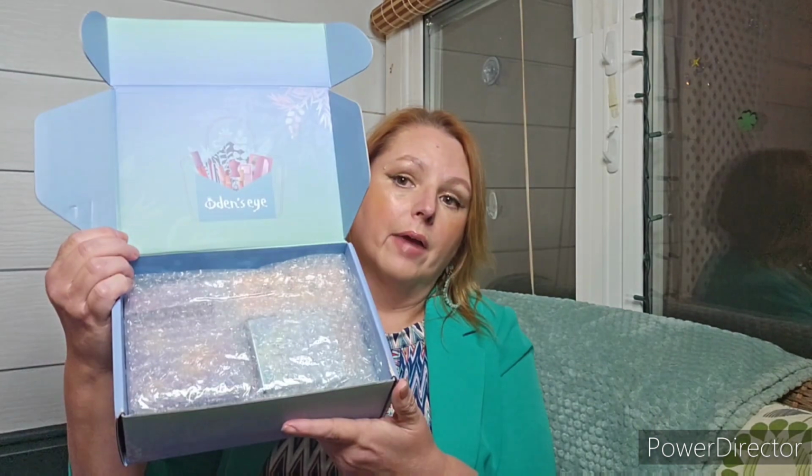So I've never tried anything from Oden's Eye Cosmetics, so they had a mystery box. And I thought, well, that's a good way to check this out. I don't have anything from that company at all, so anything I get in here is going to be new to me. Everything seems very well packed.